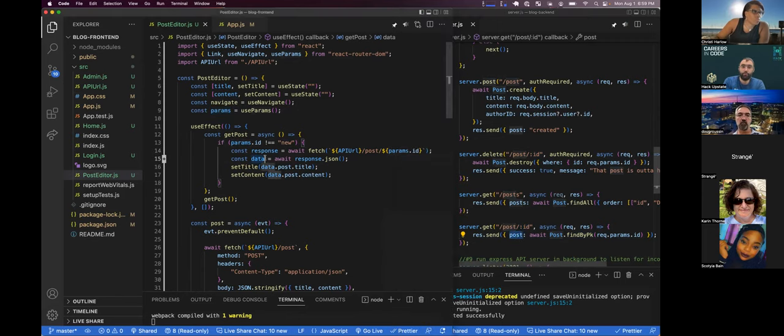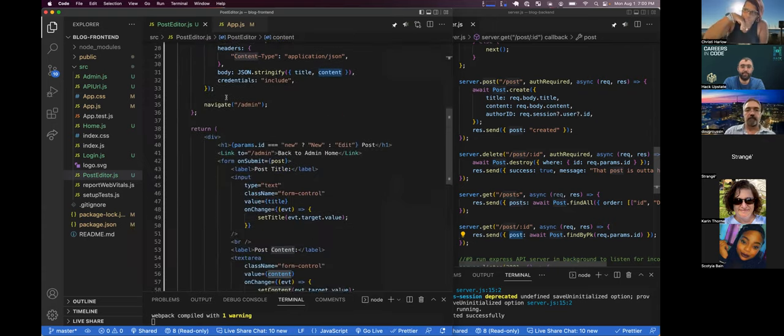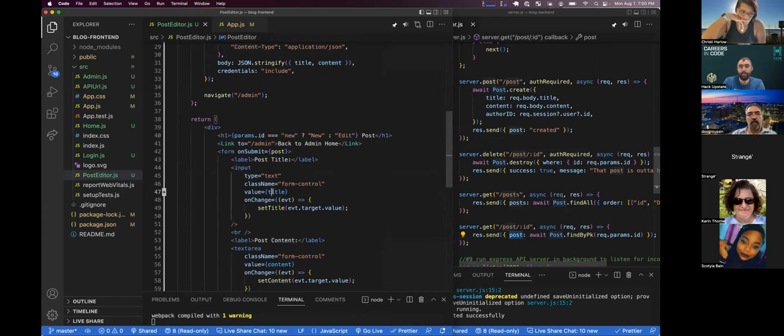Now we come back over here, we parse out the JSON, and we get access to the post coming from the database. In order to have that work from the database, we set it into the state. So it gets set into title and into content. Well, where is title and content used? That's used in my input here as the value on both my text area and my input.